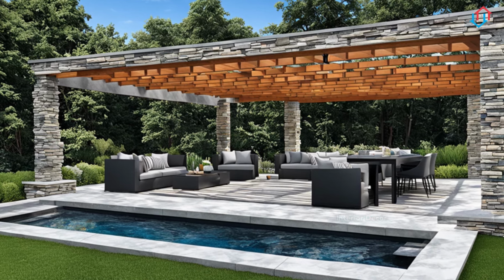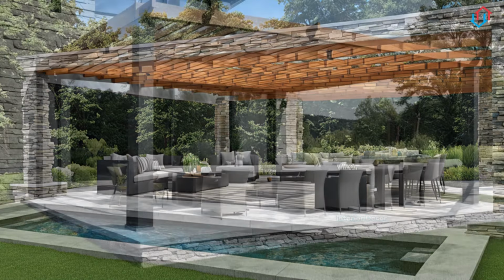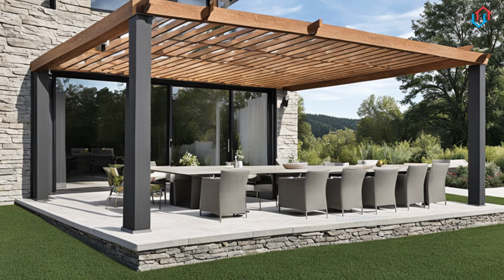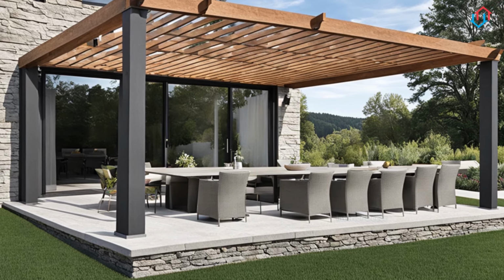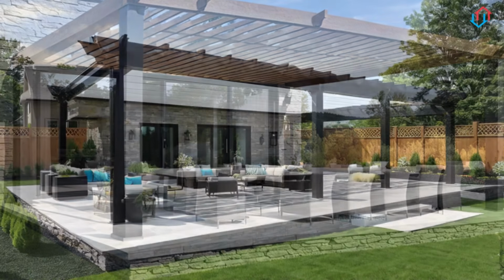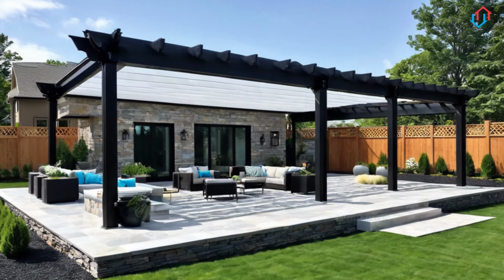Seating and furniture. Choose comfortable and stylish seating and furniture to complete your pergola area. Weather-resistant materials like teak, wicker, or metal are great options for outdoor use. Consider adding cushions and throws in coordinating colors to enhance comfort and style.